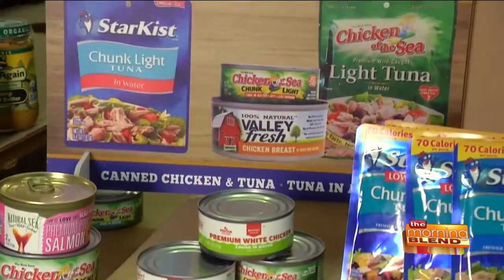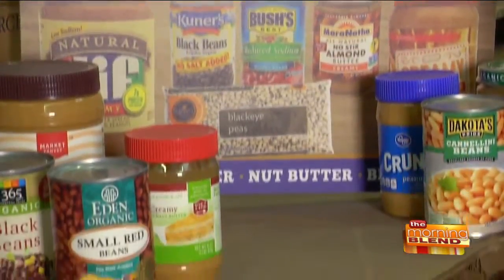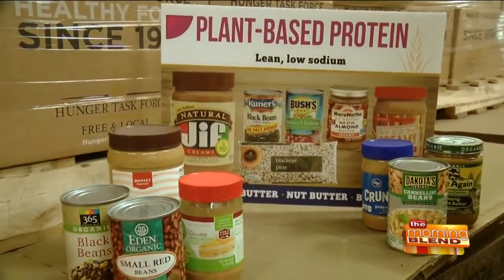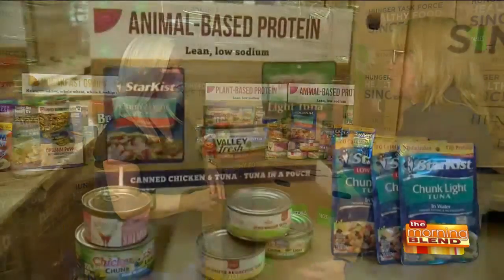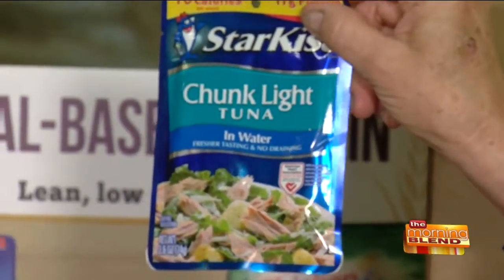All right. Group 2 is protein. You've broken it down to animal and plant-based. Do you have to choose between a tuna or a meat and a peanut butter? Well, we want to make sure that we're offering peanut butter because everybody likes it and you can have it for breakfast, lunch, or supper. There's also vegetarians out there, but we do get a lot of canned and shelf-stable meat items, and people don't really think about what's for dinner. Tuna. Tuna is always for dinner.